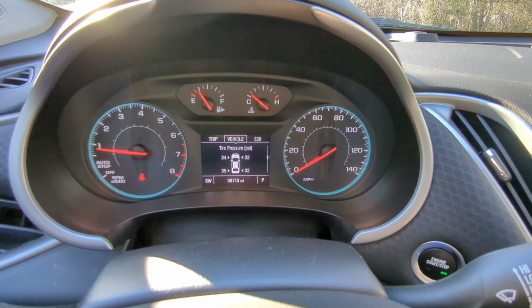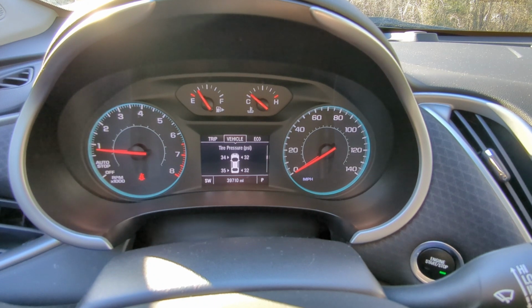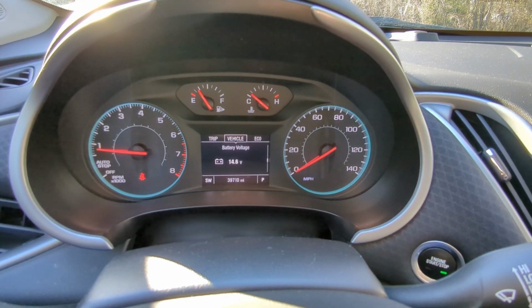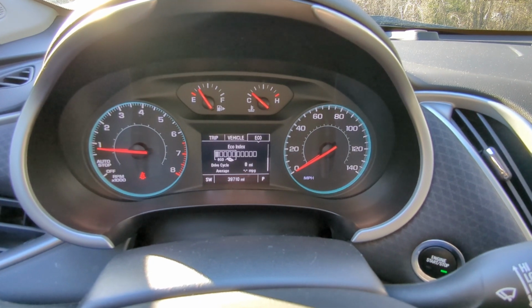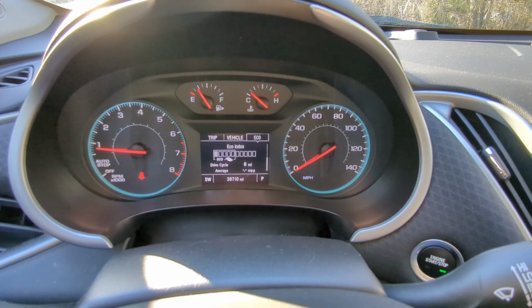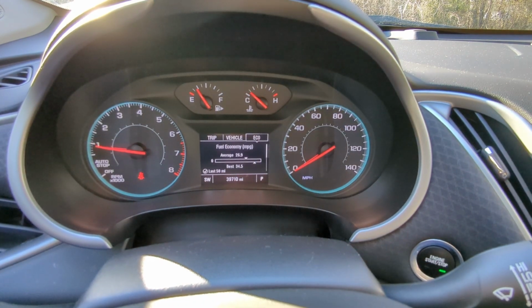And if we go down, you'll see your tire pressure. It actually gives you how many pounds of air are in each one of the tires. It'll tell you if anything is low. And your battery voltage and your coolant temperature, which is nice to see also. And if we go to eco mode, all right, so this will give you your economy status as you're driving. That's nice to see.